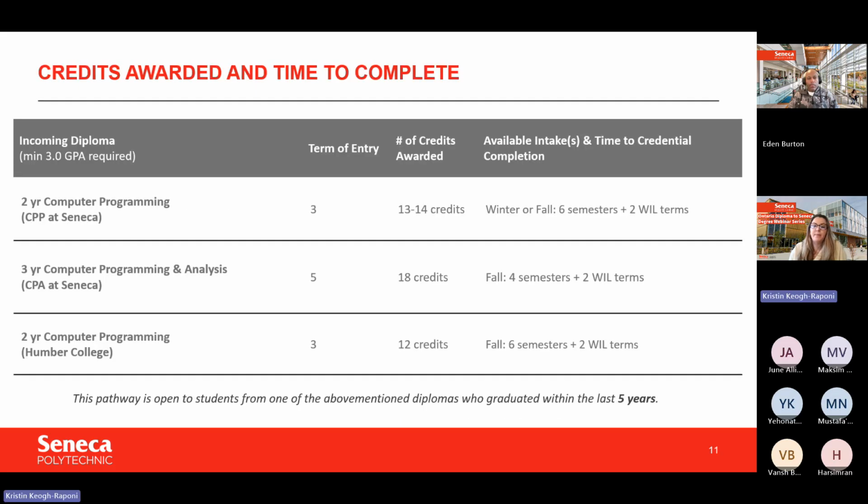So now let's talk a little bit about the pathways. This is a really exciting opportunity which will allow eligible diploma graduates to fast track their studies and enter the Honors Bachelor of Technology Software Development degree in an upper level semester. There are 3 diploma programs that can pathway into an upper level semester of the BSD degree. Students must have graduated from one of these diploma programs within the last 5 years with an overall GPA of 3.0 or higher to be eligible.